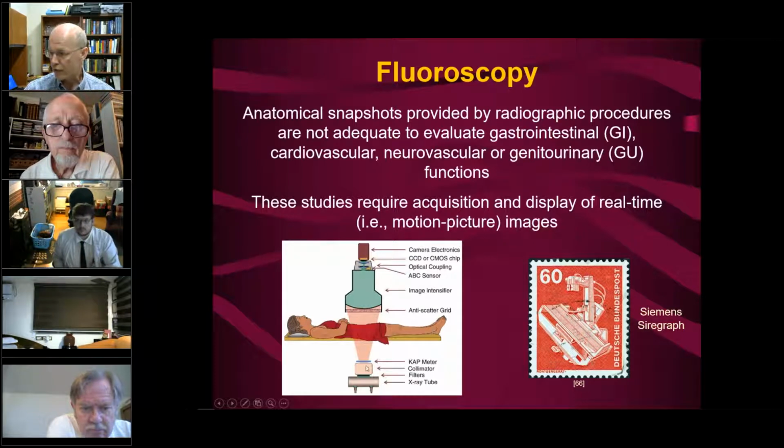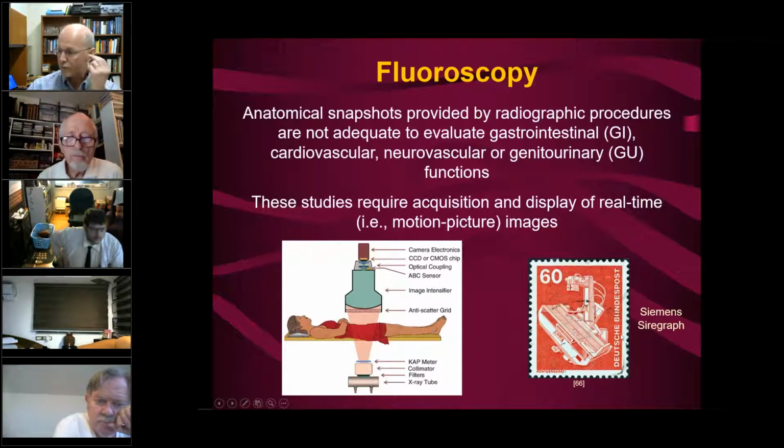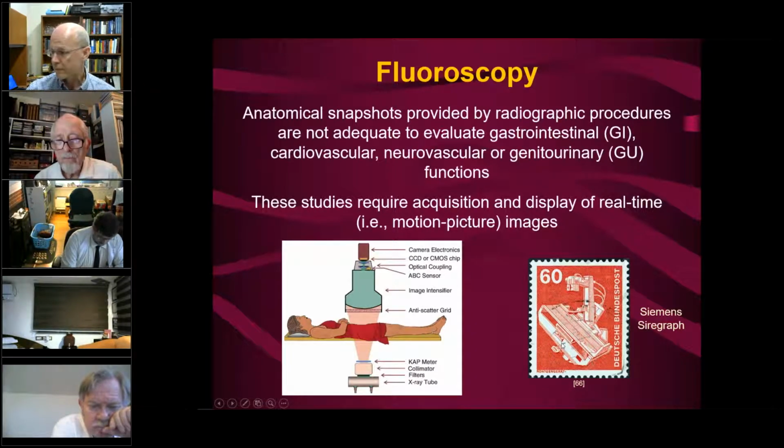This little picture here just shows that the X-rays come from a tube, pass through the patient, enter this thing called an image intensifier, which enhances the image quite a bit, and goes to various cameras and then out to a monitor. There's a stamp from Germany back in the 1970s of a Siemens Sierograph. So here you had your X-ray tube up top. Generally, the X-ray tubes are below the table, but this unit here was an over-the-table tube. And your image intensifier would have been below the table down here.